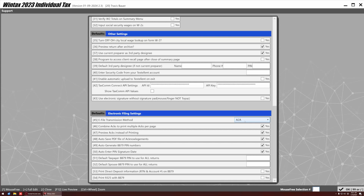Combine acks, print multiple acks per page. If you do a lot of returns, you would have to print each one every time there's an ack, and that will use up a lot of paper. So what this does is allow you to combine all your acks into one page. It's going to give you a list of everything there, and it's going to say accepted or rejected on just that one page. If you don't want to print them, you can do preview acks instead of printing. That will basically allow you to preview them instead of actually printing them.